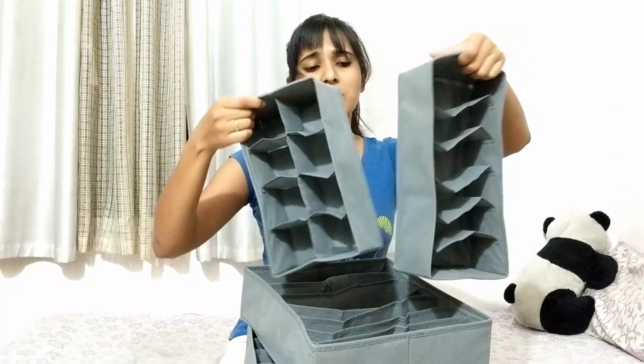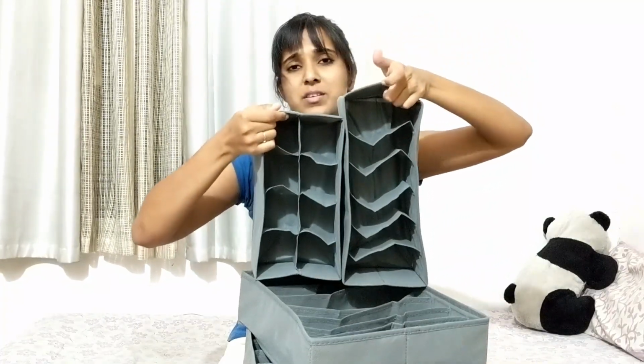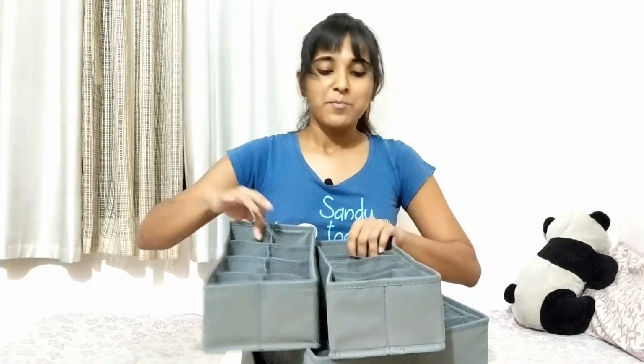Now these two came in different dimensions for some reason, the logic of which I don't get, but yeah, these are again very good quality. I love all four of these. This set I got for 550 rupees.